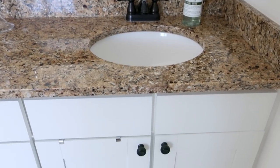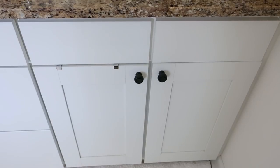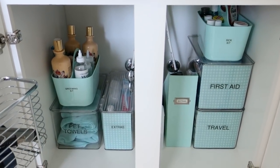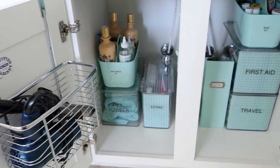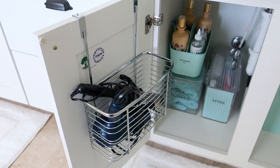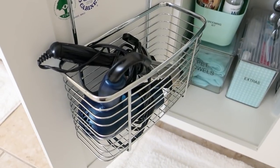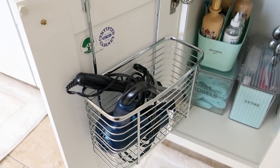Let's move on to under the sink storage. In here we store our first aid kit and our sick kit, which has all of the medications, and our travel kit, which has my travel accessories. The over-the-door hanger has the curling iron and hair dryer. This hanger is from INTERDESIGN. It keeps the curling iron and hair dryer up and out of the way and easily accessible.